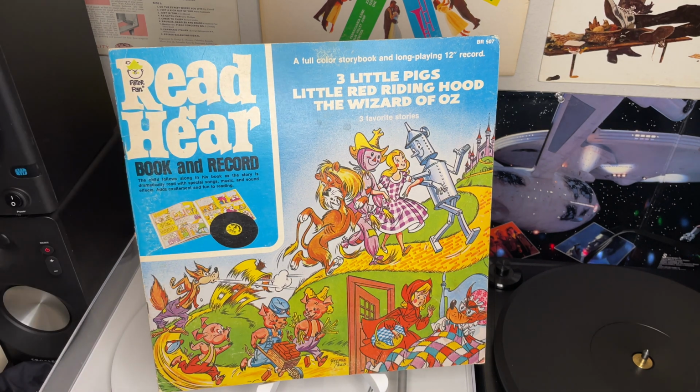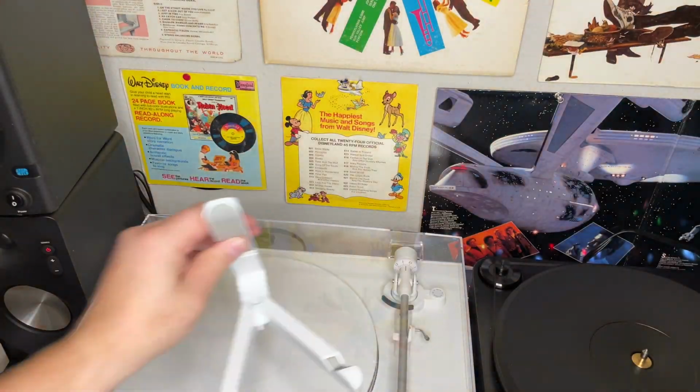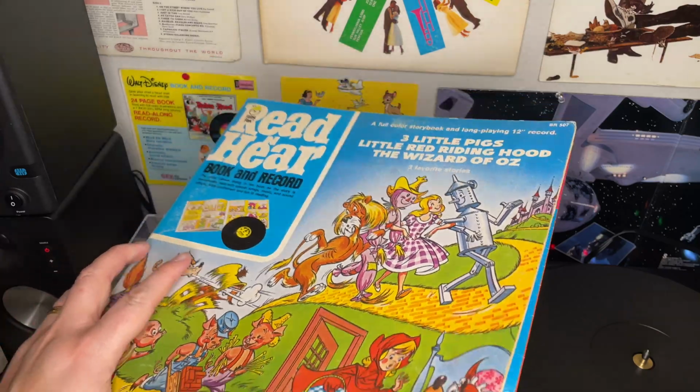So we've got a full color storybook and a long playing 12-inch record with those three favorite stories, and then some generic, non-intellectual property, copyright-ish threatening artwork here. Nothing that's going to infringe on anything. Interesting here how the big bad wolf has his paws curled up behind him. Sort of disconcerting. It's nice to see an artist's name mentioned here, George Peed, P-E-E-D. And that's about all I know about it. So let's go ahead and open it up and see what we've got. I'm excited to see what it is.